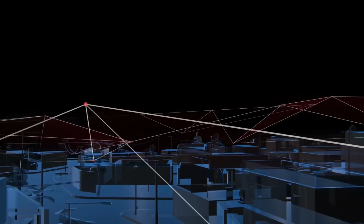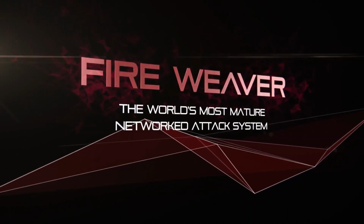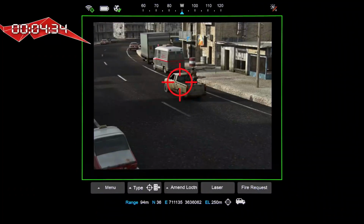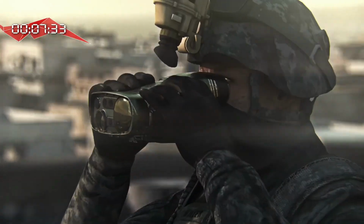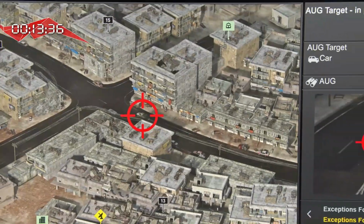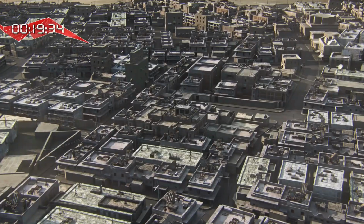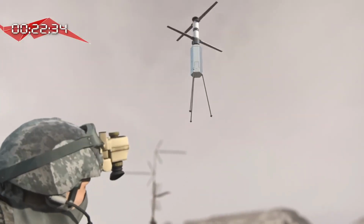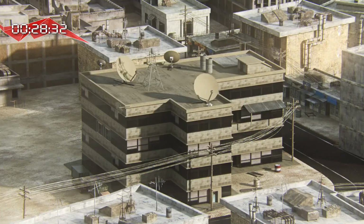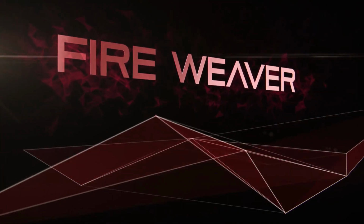Today, we at Rafael are proud to present the revolutionary solution to these challenges, FireWeaver, the world's most mature networked attack system. See how in real-time action, the sensors detect and identify the targets. FireWeaver selects the optimal shooters and marks the targets to the shooter's site. As a result, all the attack processes are completed simultaneously in an unprecedentedly short time. As we are seeing different shooters from different locations simultaneously neutralizing different targets within a few seconds, this can only be achieved today with FireWeaver.